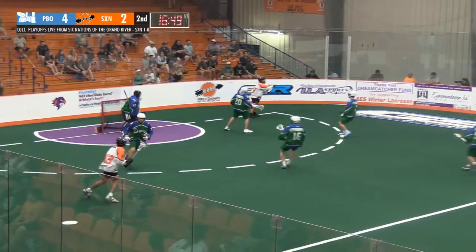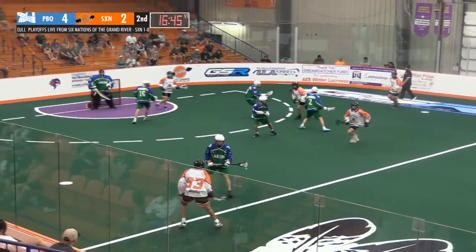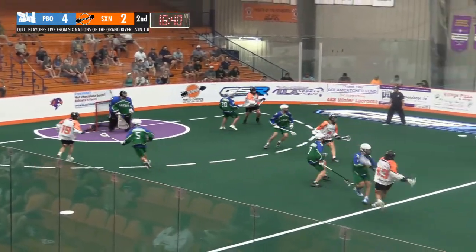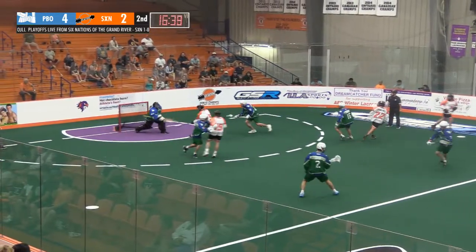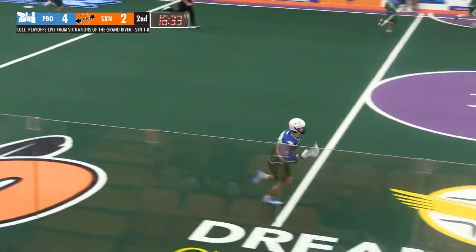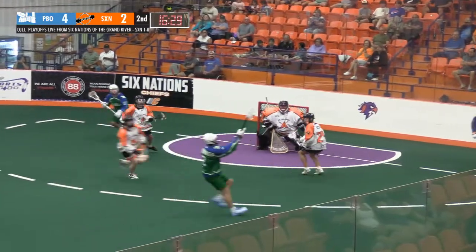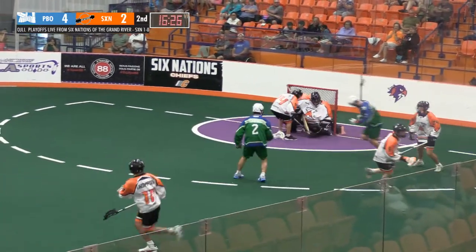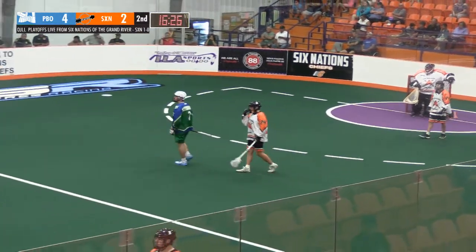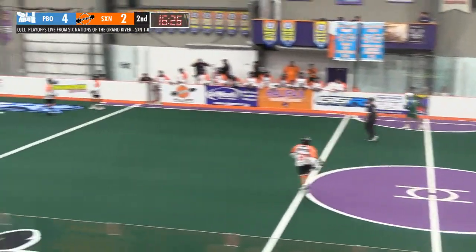Loose ball here by Squire as Six Nations will settle into their offensive flow here. Over to Noah Snyder. Good battle here with Crowley. Not sure if the Lakers needed to slide there, creating just a little bit of offense for Peterborough. Wow. Back-to-back saves there from Thompson. And whistle here is going to be for an equipment issue. That was pretty lacrosse there.